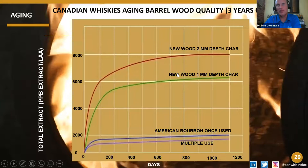That's because of this: alcohol is a good solvent. It actually picks apart the barrel. It'll pick apart the cellulose, hemicellulose, and lignin. Visualize the game Jenga. You're pulling out the building blocks of the barrel, and it comes into your whiskey slowly over time. And that's what you get in the Weiser's 18 year.